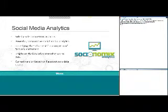With these in mind, knowing that Facebook is one of the most popular channels, and also keeping in mind the questions that marketers want answered, we've built a suite of products that we label Socionomixs. What we're going to look at today is Socionomixs Analytics and Socionomixs Monitor.